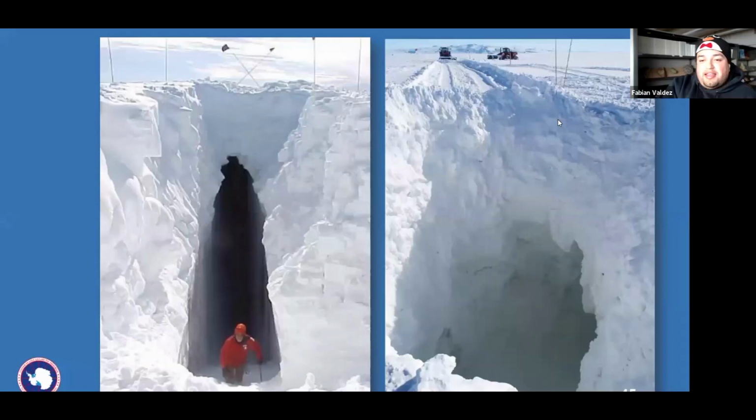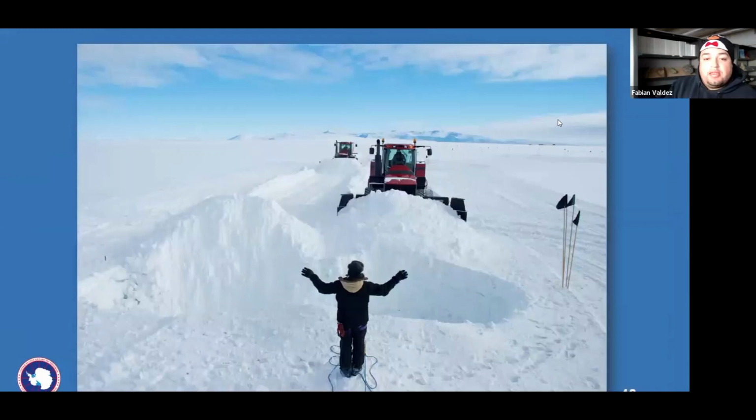Now, if we come across a crevasse we can't pass safely, we can open it up and fill it in. We fill it in by using the tractors with the large blades. We just push snow and snow until it is full all the way to the top, and then we can safely drive over it.